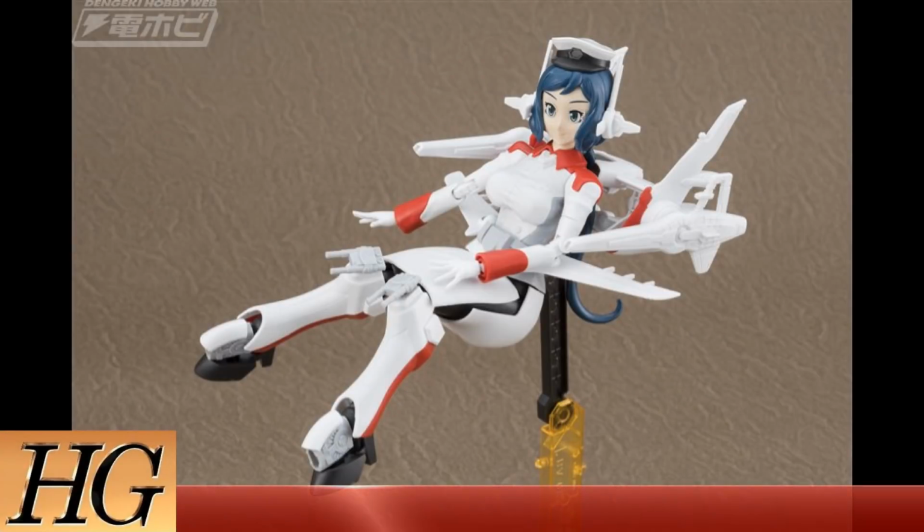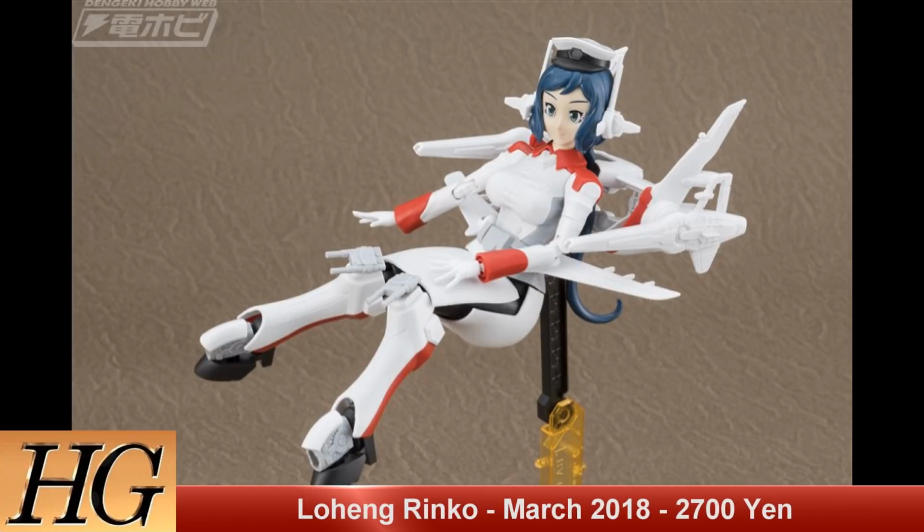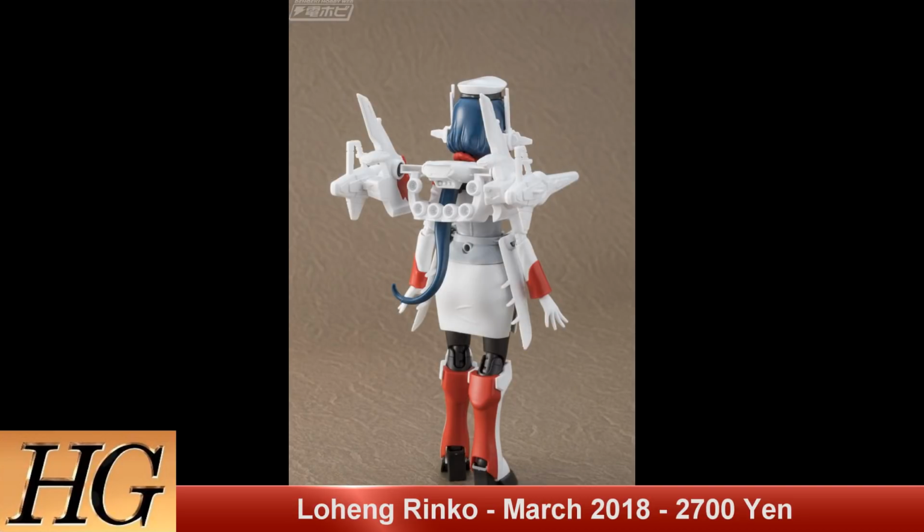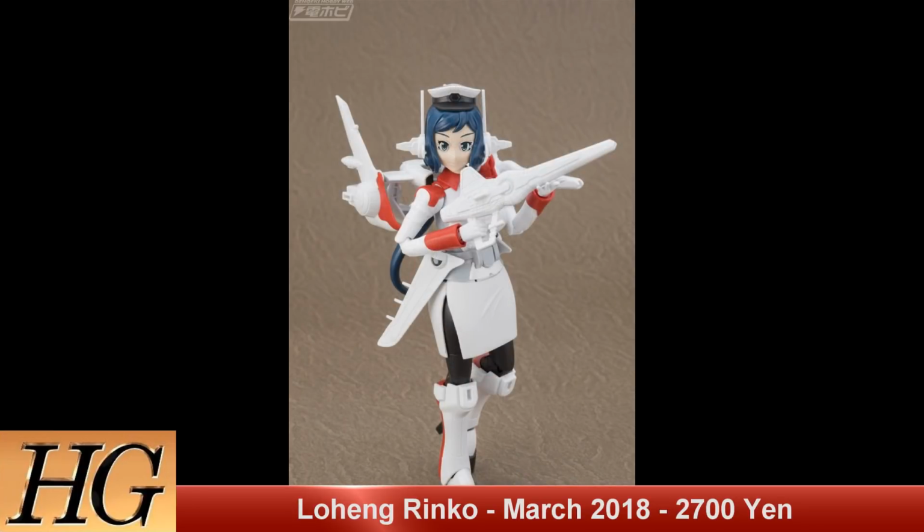The Fumina line keeps coming, even if we really never asked for it. Cleavage is always good. We got brand new pictures of the HGBF Lonheng Rinko. This kit will be released next March for 2,700 yen, and don't worry, she's 18.